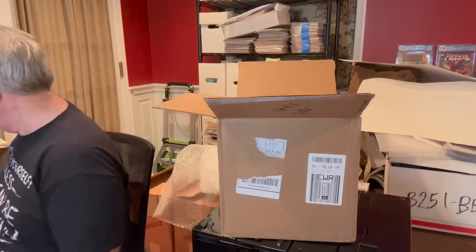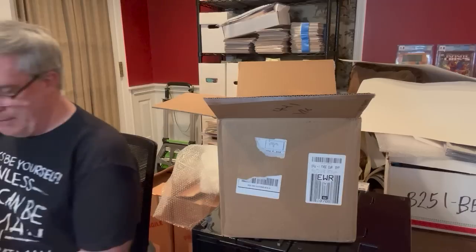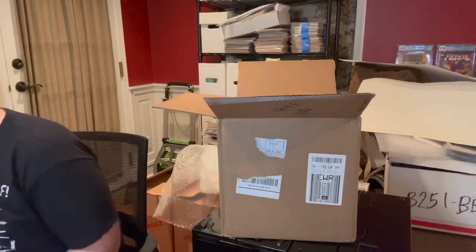I need to have some place to put the books. I'm going to clear off space here. This is a book I picked up last week. But this is, okay, Richard Dragon Kung Fu Fighter #9, but also #1. First appearance of Richard Dragon and first appearance of Ben Turner, who becomes Bronze Tiger. Nice condition. Not 9s, but I'd say probably an 8.85 on that. So third book in is a plus.